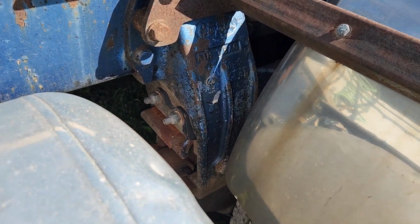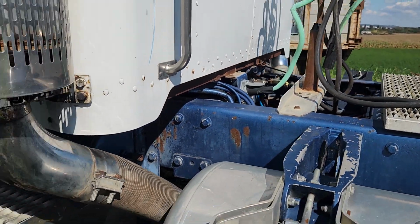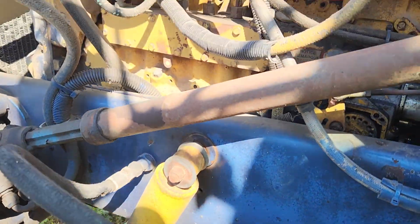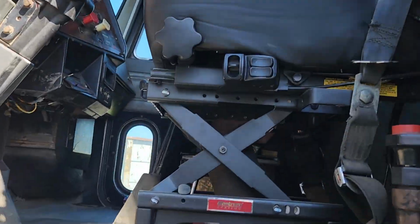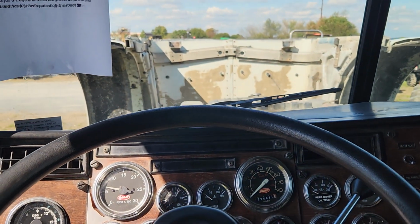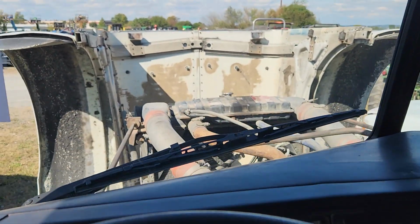Frame looks good. The spring hangers look decent. No rot anywhere. This is a California truck, by the way. Upgraded seat. I just love the sound of a mechanical cat. You can't get any better than that.